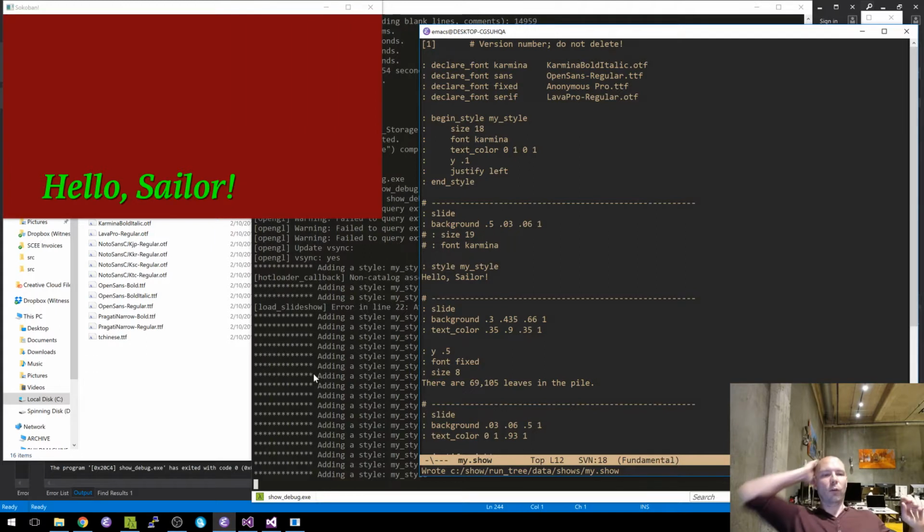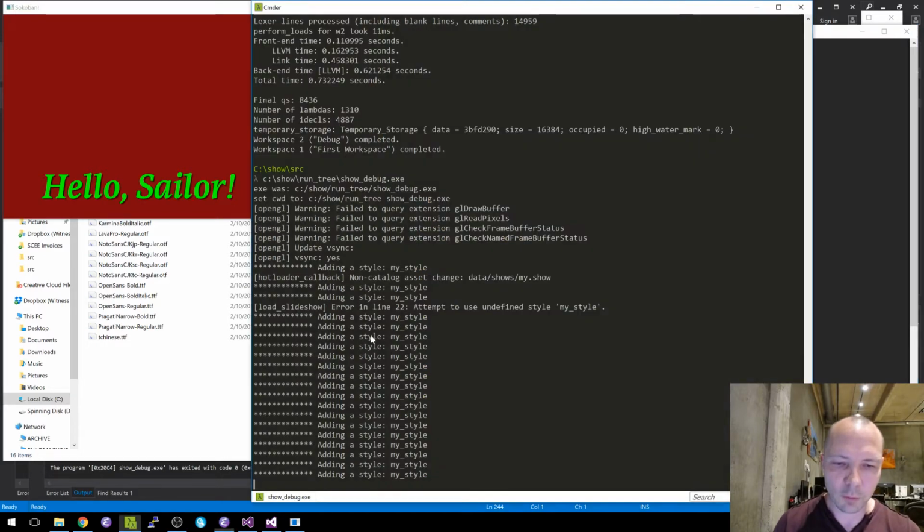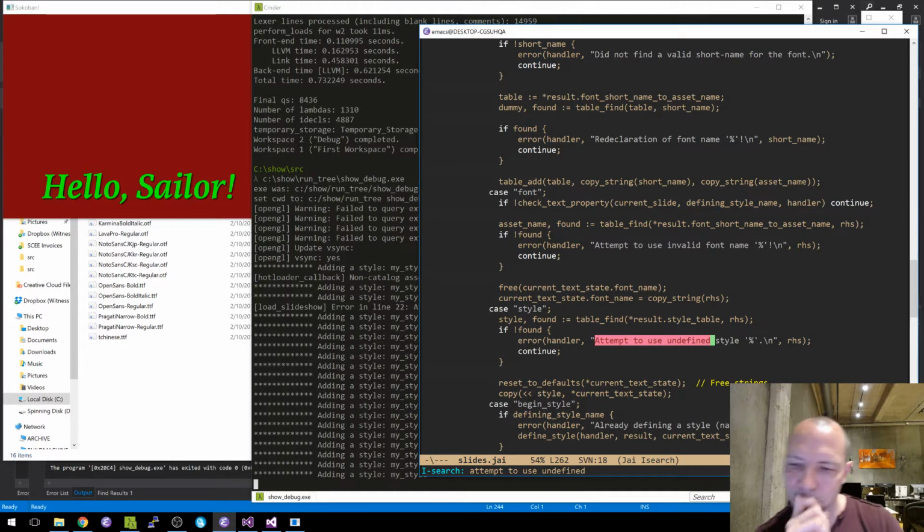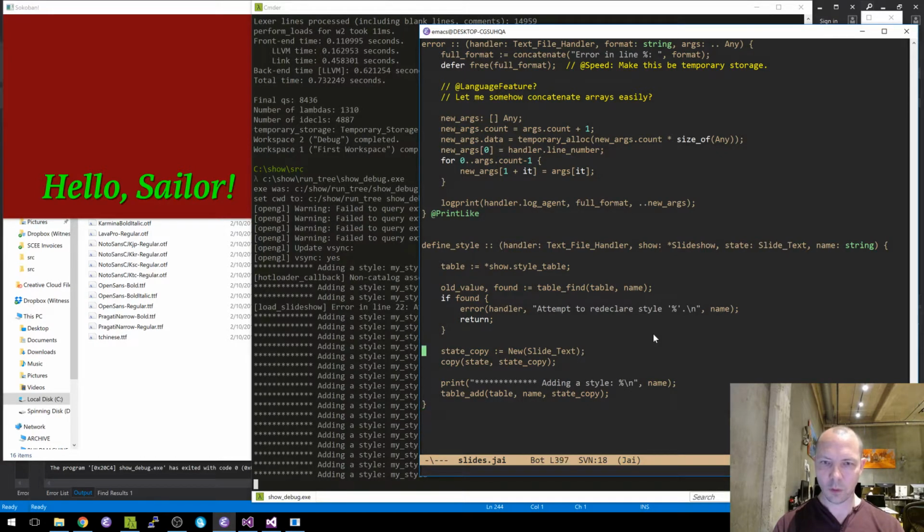So it works, aside from this one bug, which I'm frankly not totally sure what the bug is. Normally I would think, well, I'm manipulating temporary strings and then not correctly copying it or something, but the scope of this error print is after that. Oh, I know what it is.